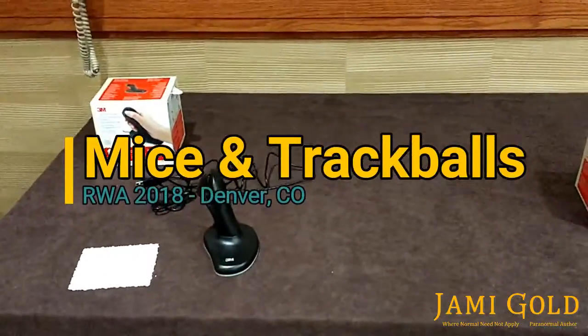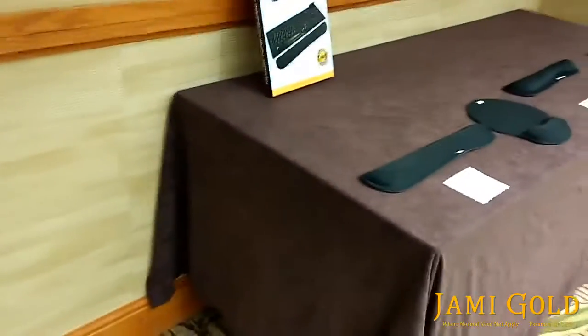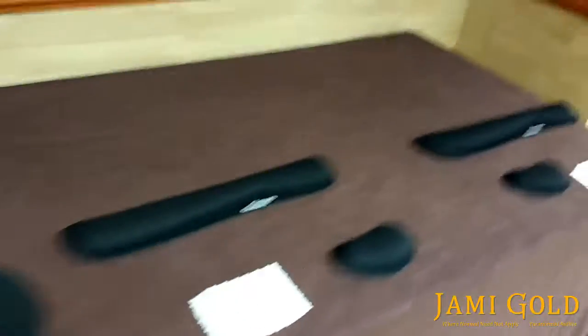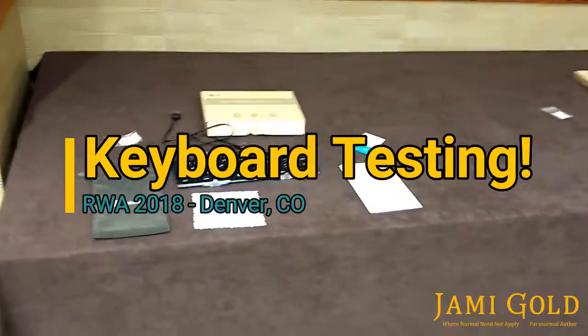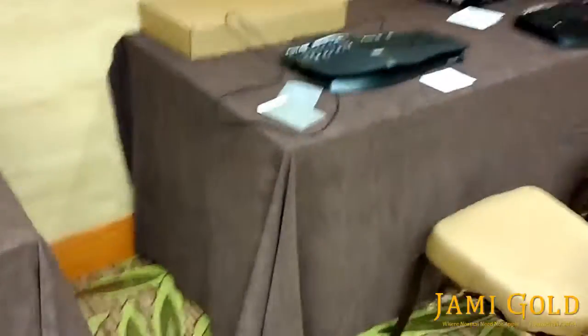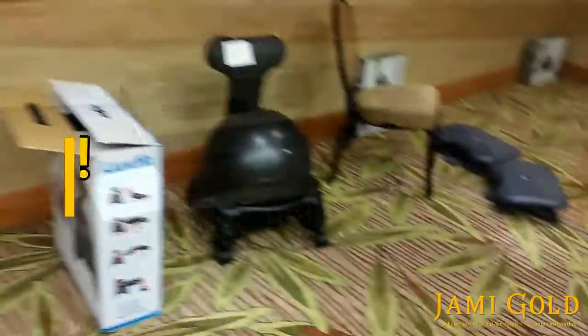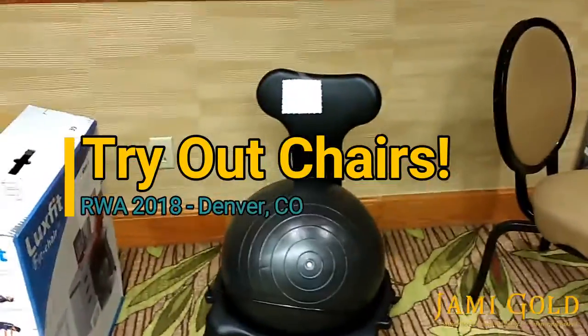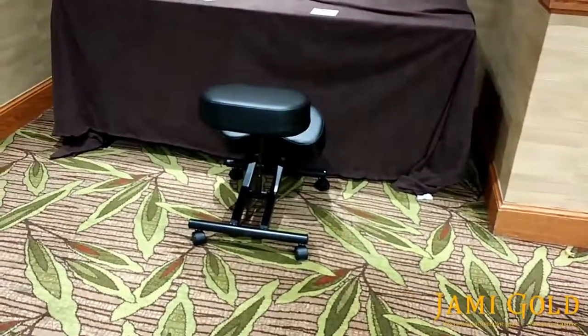Demo room, you can try out all sorts of different mice, trackballs, and wrist rests, seeing what feels good for you. They have some chairs over here so you can try out different keyboards to see which ones feel good for your fingers and hand size. Lots of different ergonomic options, including some unusual ones like the balancing ball or the kneeling. Again, all so that you can try things out and see what works for you.